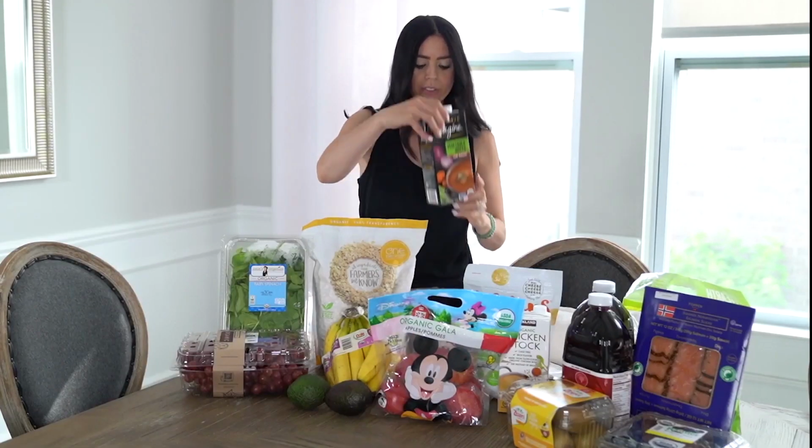Speaking of organic broths, this organic chicken broth actually tastes really good. The only caveat is they do include oil in it, which drives me crazy. But we were at Costco, and I mentioned I needed to grab some broth. I was using it to make some of my zucchini. Sometimes I will saute my vegetables currently. I will saute broccoli and zucchini in a little bit of broth versus oil.